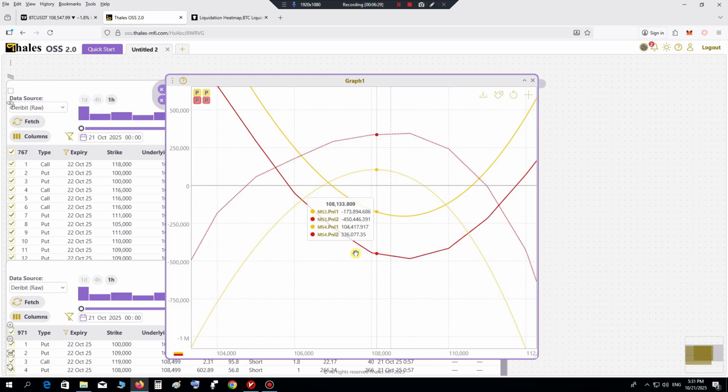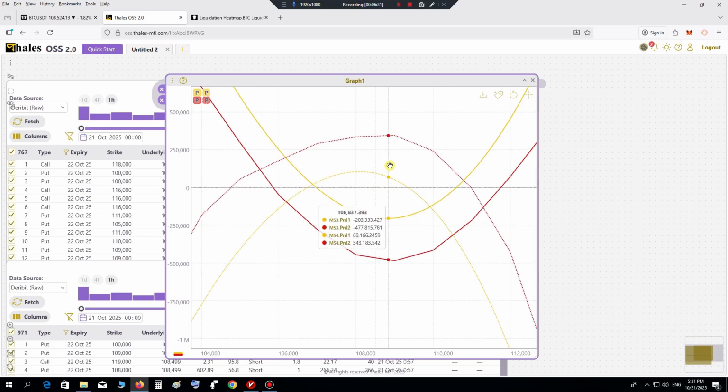From this point on, with the intersection of the curves formed, we can give more weight to a move downward toward 105,000. Enter these points into the indicator and continue.